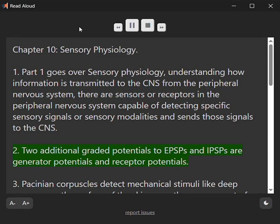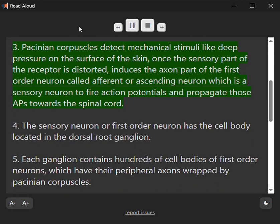Two additional graded potentials, besides EPSPs and IPSPs, are generator potentials and receptor potentials. Pacinian corpuscles detect mechanical stimuli like deep pressure on the surface of the skin. Once the sensory part of the receptor is distorted, it induces the axon part of the first-order neuron, called the afferent or ascending neuron, which is a sensory neuron, to fire action potentials and propagate those APs towards the spinal cord.